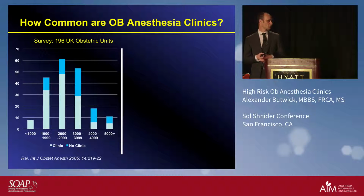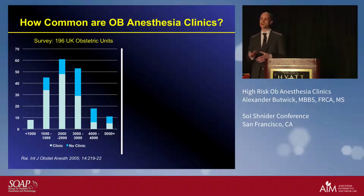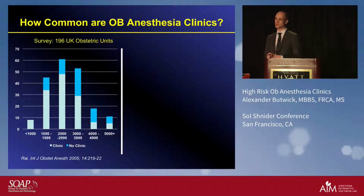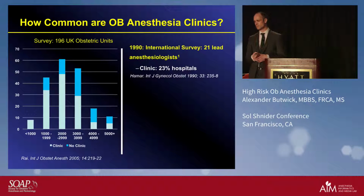There's some information that came out from the UK back in 2005 by Ray and colleagues, and they surveyed just under 100 different UK lead anesthesiologists to determine whether they had a clinic in their hospital. And what we're seeing here is that not many clinics overall did, but there's a suggestion that hospitals that have higher obstetrical volume may be more likely to have an OB anesthesia clinic. In an older study done by Hamer and colleagues, they surveyed 21 lead international anesthesiologists. So this is a global survey, and amongst the questions that they asked was if they had a high-risk clinic. Less than a quarter of them, at least at that point in time, did. But remember, the survey that came out at the time was quite old.